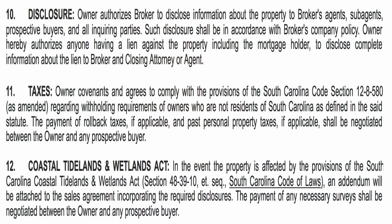If you know anything about the property, especially material adverse facts, we have to disclose it. We have to let other agents and buyers know if there are material adverse facts about the property. But it's also saying that for any other information about the property, the owner gives us permission to let other people and prospective buyers know. Such disclosure shall be in accordance with the broker's company policy.